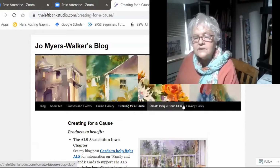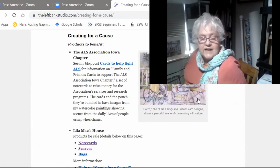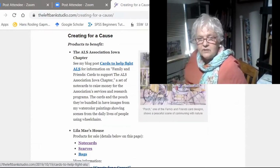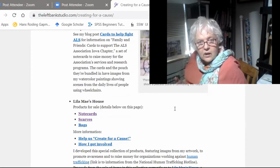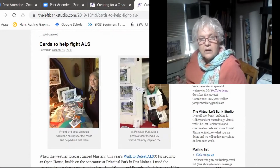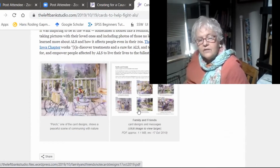Okay, I sure will. So I got a little tired of just painting pretty pictures. As you can see, creating cards. These are ALS cards, and I have a family member that has ALS, so it's real meaningful to me. One way to maybe heal myself was to paint what she could do and what others could do. So if you go to the note cards, they have create cards. There we go. And so we have a catalog sheet.